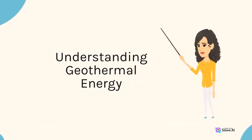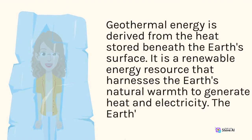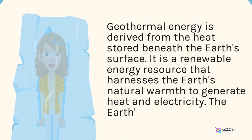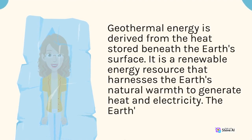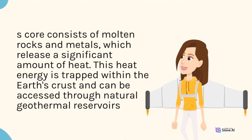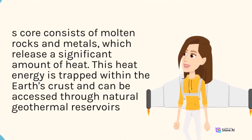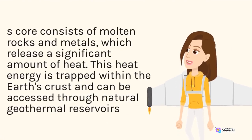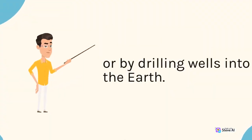Understanding geothermal energy. Geothermal energy is derived from the heat stored beneath the Earth's surface. It is a renewable energy resource that harnesses the Earth's natural warmth to generate heat and electricity. The Earth's core consists of molten rocks and metals, which release a significant amount of heat. This heat energy is trapped within the Earth's crust and can be accessed through natural geothermal reservoirs or by drilling wells into the Earth.